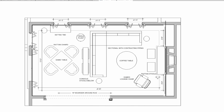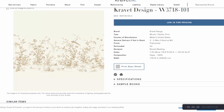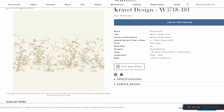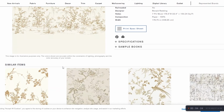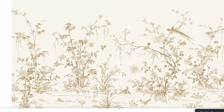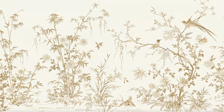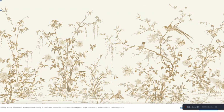So that wallpaper, it's a wallpaper by Ronald Redding, and it's so beautiful. It's kind of a chinoiserie type thing, but it's in really, really neutral tones. Here you can see a bigger picture of it. And you've got this beautiful bamboo, you have the birds, you have the flowers.